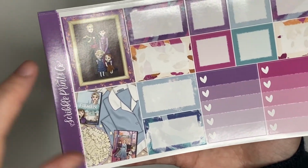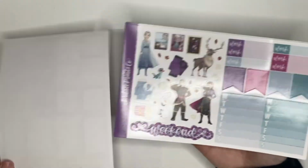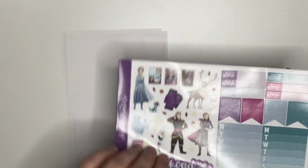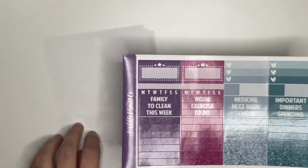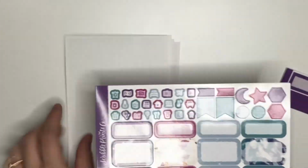Please tell me that this wasn't all out of focus. There we go. Like the family and then Frozen 1, Frozen 2. So cute. The deco is kind of big. I might not use it honestly. Love these colors. It's like Anna and Elsa. Perfect. Ideal. Cutie.